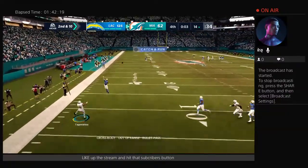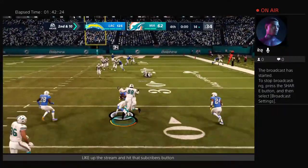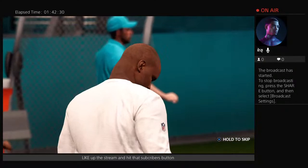Being chased out left. And my goodness, another interception. Picked off by Michael Davis. And that will write a finish to this ball game.